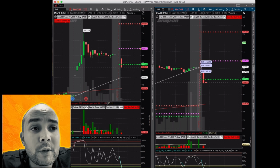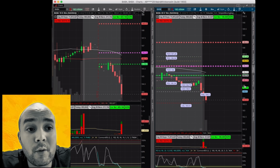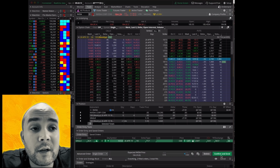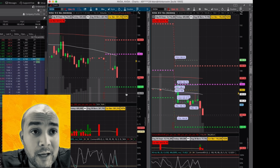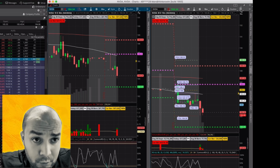On NVIDIA, once it broke the next level, I went ahead and put in an order to add some more. We added another 3 contracts for NVIDIA. So we got our fill, and NVIDIA kept going lower before it actually ended up reversing on us. So the first thing I did was adjust my stop. We reviewed the markets and took a look at everything. Like I said before, continue to do your scan.